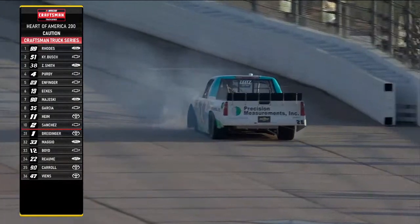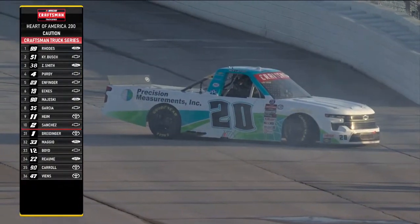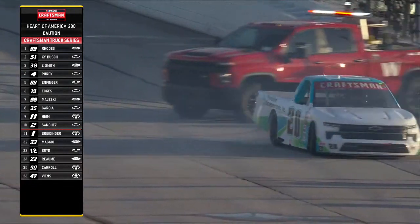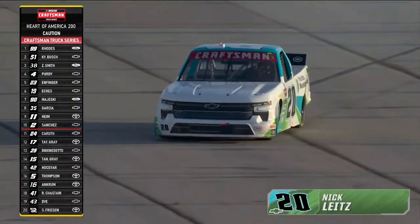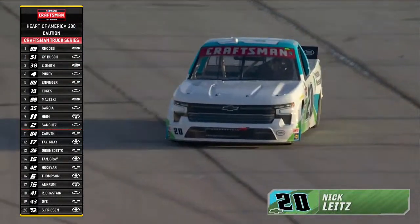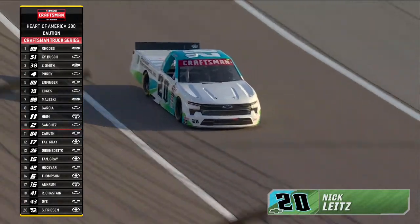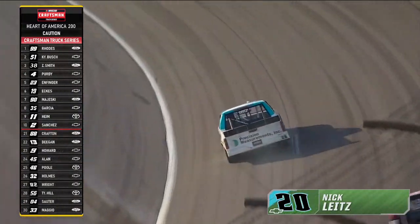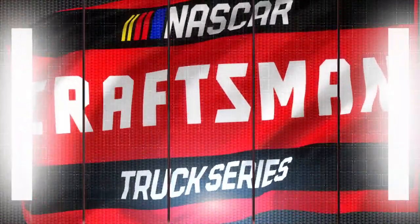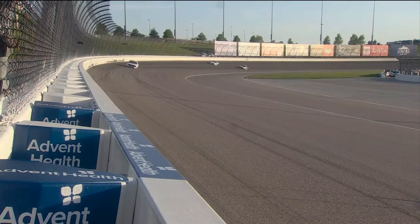Oh. And our first caution of the night. And this is going to be for Nick Lights. He gets her cranked up. No harm, no foul. Ben Rhodes has led 14 laps tonight. He had led 6 laps in the first 7 races of the season coming in. And for Lights, who brings out our first caution, he was running 30th when it got away from him.